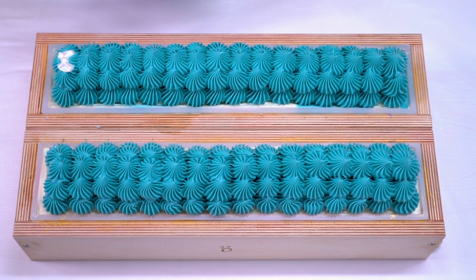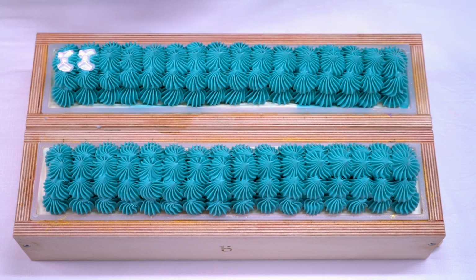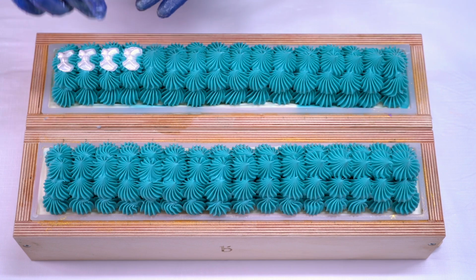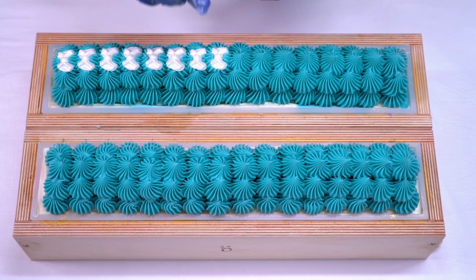It's precious. Makes me think of a little bow on a dog that somebody got for Christmas. Like the little teacup Yorkies or something. I'm actually dying. This is such a cute design.